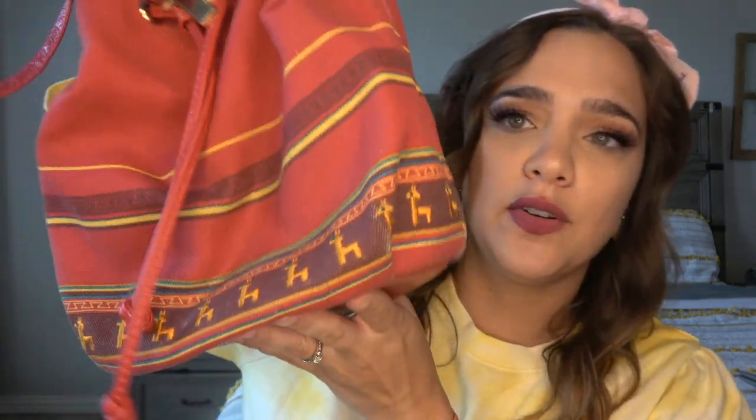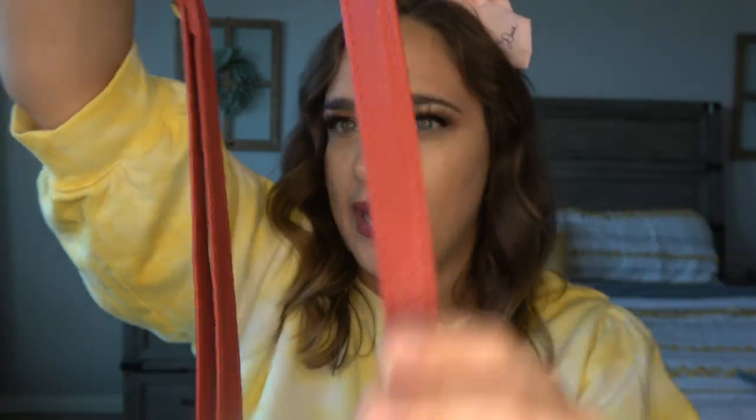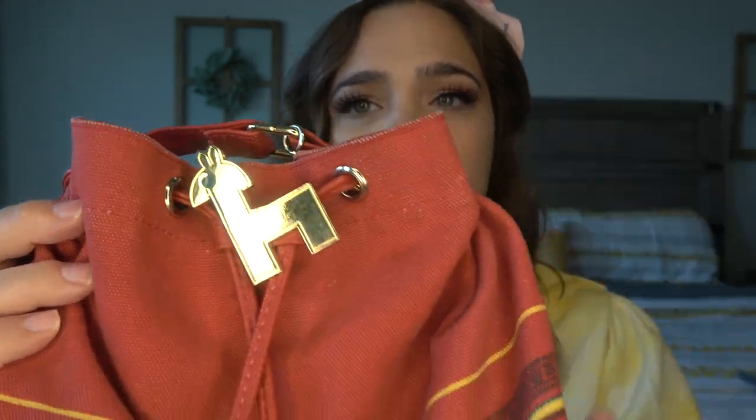Okay, the next bag is very worn down because it is one of my OG bags. The second Loungefly I ever bought myself. And it is Emperor's New Groove. It is a crossbody. And it's this reddish color, but it's an orangey red in person. The thing that got me was the golden llama. It looks just like the comb that he uses in the movie.